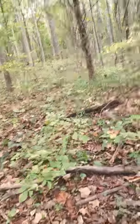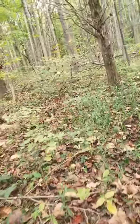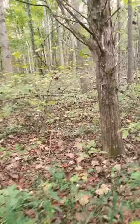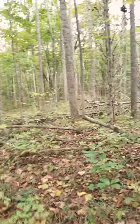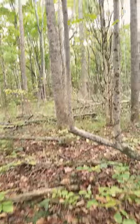Bug crawling on me, stink bug. Look at this path right here. You're telling me deer and other animals use it, I'm sure, but with huge signs, leaners, trees, manipulated tree signs. Look at that. I love stuff like this. Love signs like this.